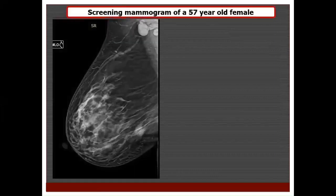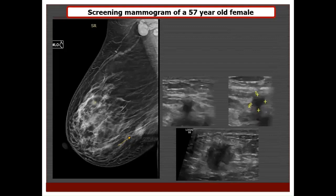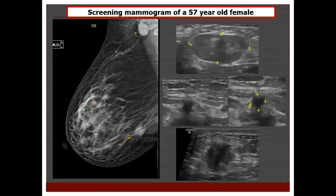This was the ultrasound examination. This was the spiculated mass lesion in the lower breast quadrant. These were the upper outer tiny spiculated lesions, and this was the pathological axillary lymph node.